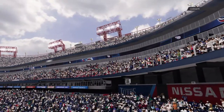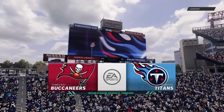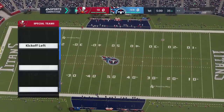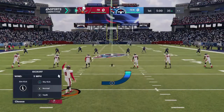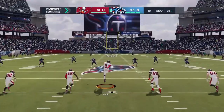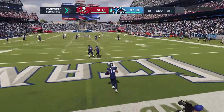The NFL on EA Sports is in the great state of Tennessee at Nissan Stadium here in Nashville. The whole of downtown Nashville likely still reverberating with the sounds of the Titans taking the field a moment ago. They're ready for football as their Titans are set to match up with the Tampa Bay Buccaneers. Here's the punter Bradley Pinion on to get us started. And off we go from Nashville.